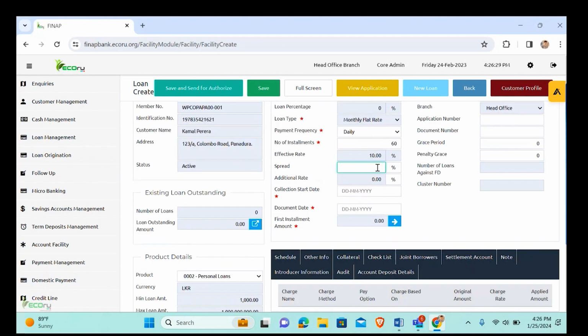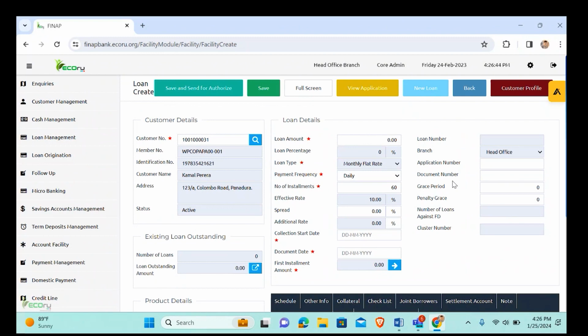If we are having a spread, this is not mandatory. We can have a spread percentage, and we can set the collection start date when we are going to start the collection, and the documentation date. Once you type in all the information, the loan amount and the payment frequencies and all that, the first installment amount will be automatically generated here. Here you can type in the application number, the document number, the grace period, and the penalty grace.